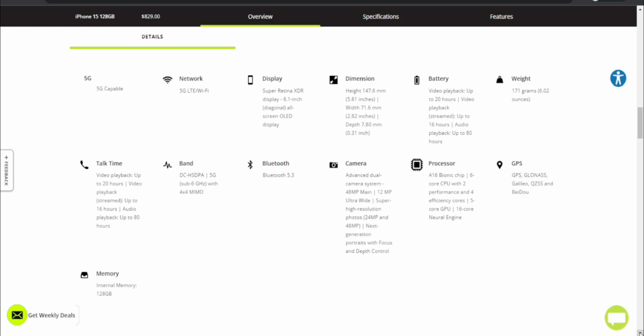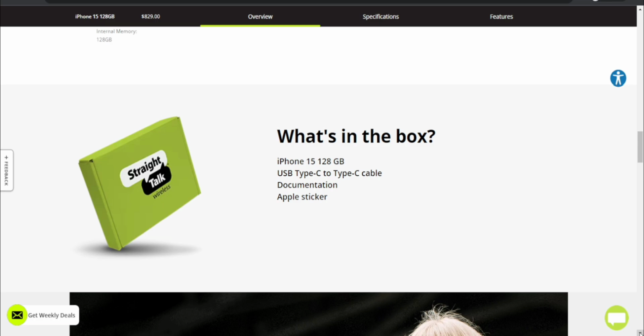That's pretty cool there. What's in the box is your iPhone 15, of course, your USB-C charging cable. You will need a Type-C charging brick, documentation, and you guys will get an Apple sticker, so that is pretty cool.